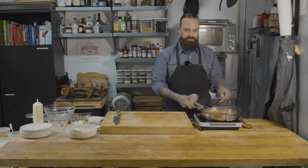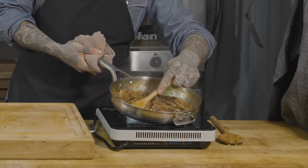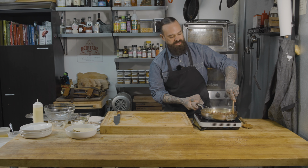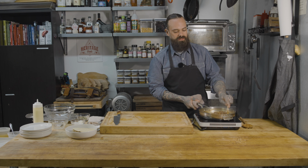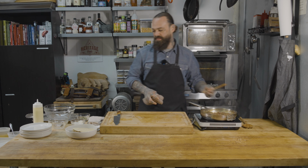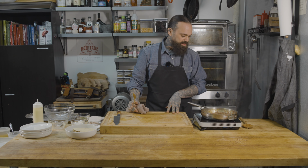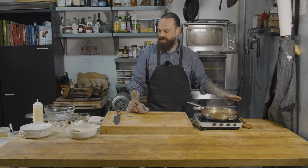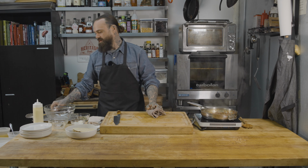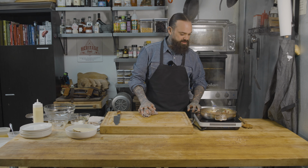I like when I'm using a chipotle to see these little chunks in here, but if that's not your thing, you can feel free to puree it up. If you like it less spicy, I would recommend taking out the seeds anyway if you're going to puree it up, because they can make it a little bitter. But I think we're pretty much here. So I'm going to turn this off, and then I will show you guys how to put something really simple together with this to just munch out when you're at home.